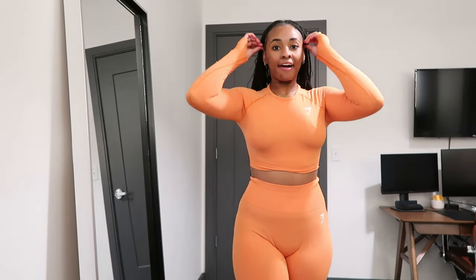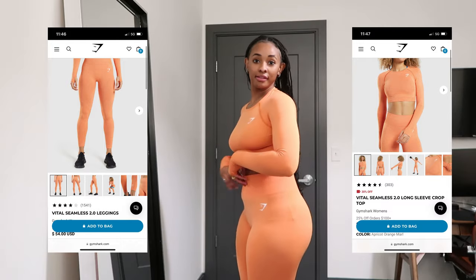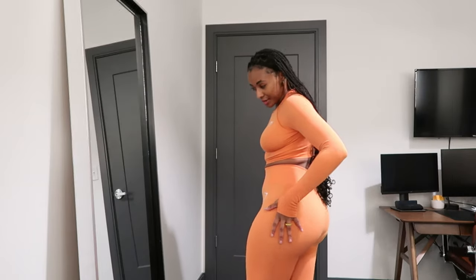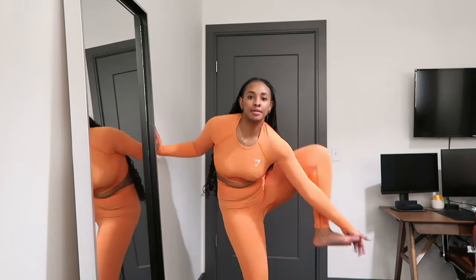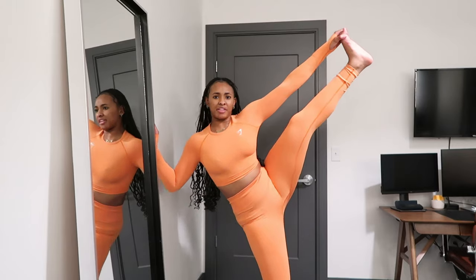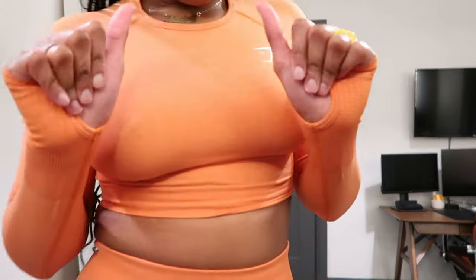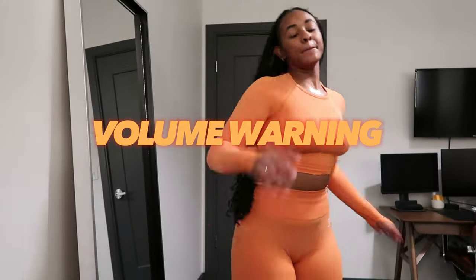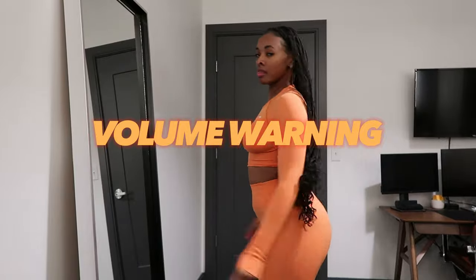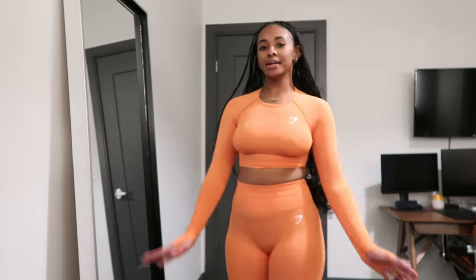Y'all, we got the second outfit, and this has to be my favorite. I don't have too many orange things, but y'all, this is super cute. The material is amazing. Stretchy. Ooh, I'm not flexible on this side. But yes, got the pockets. Yes, ma'am, so far so good.